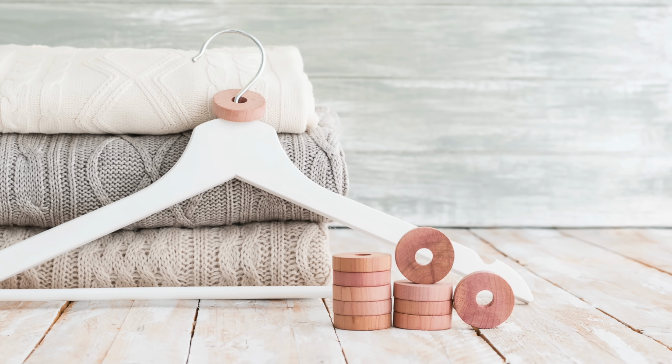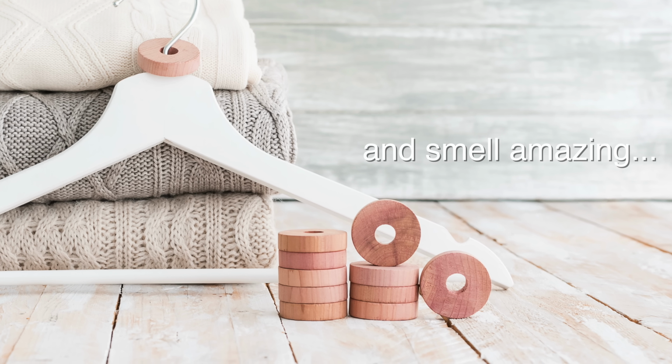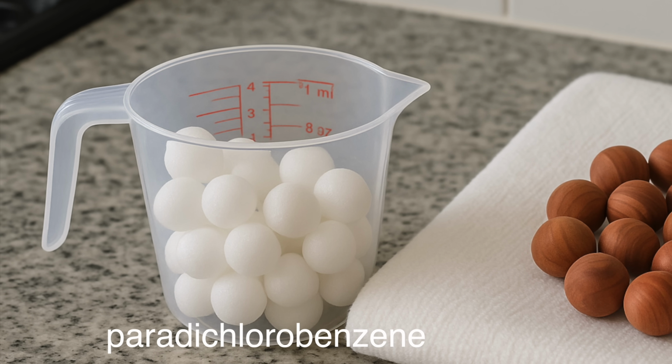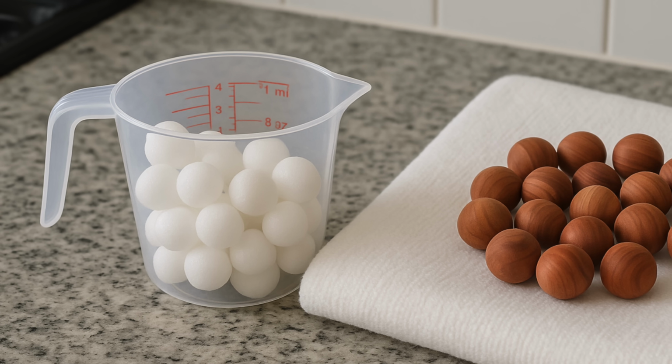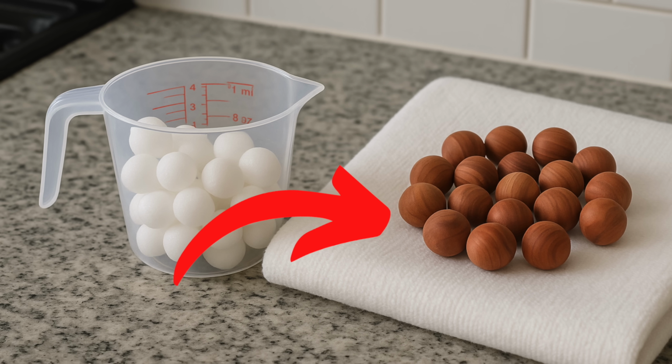Now, mothballs are different than cedar balls, or cedar rings in this case. This is something that you would put on your hangers in your closet, which will help repel moths. Mothballs, on the other hand, these little white balls, are made from chemicals like naphthalene or paradichlorobenzene, and these basically turn from solid to gas and release fumes that kill or repel moths and their larvae. Now, cedar balls repel, but don't kill moths.